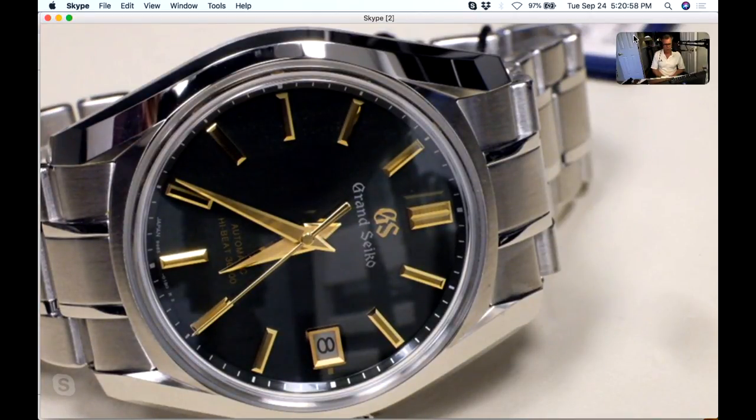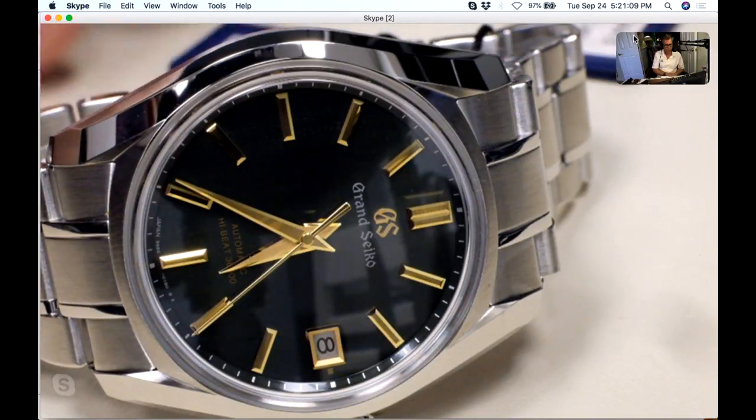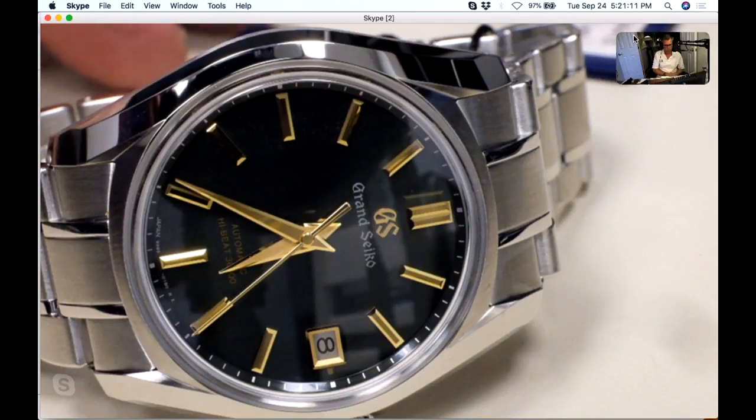But I really like the gold. I like the gold. Now, is this a limited production also? It's part of the series. Okay. Of the season. Wow. So you've got two of them. I do. And this is the SBGH 271. H meaning high beat.